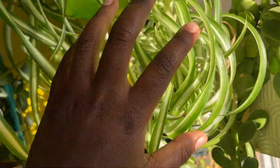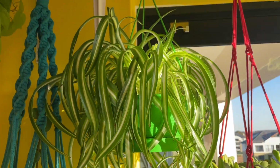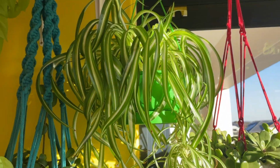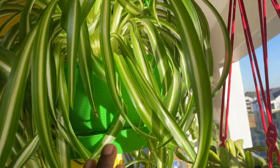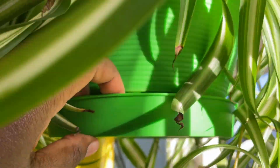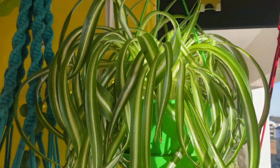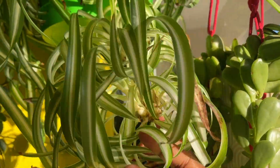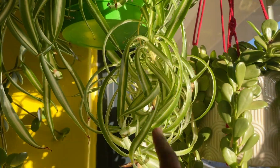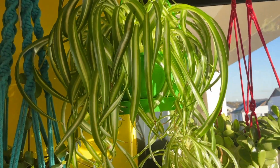And this is my favorite. I've said it before, but I love the curly locks of this plant. Oh my goodness, it's almost tripled, if not quadrupled in size since I got it. And this planter is perfect. It has enough saucer space for me too, because I like to put a lot of water in there. When I got this planter, it was basically this size. This is a new addition to this home, and I would love it to have more babies. So that is a 5-star situation.